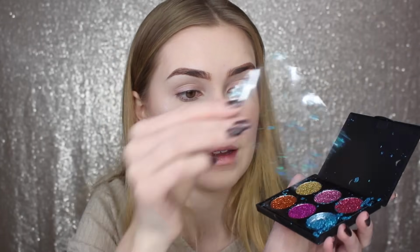So this blue one got a little beat up. Okay, so here is the palette now. Actually super pretty colors. Let's swatch one just to see. Oh wow, they're really loose. Oh my gosh. Okay, that wasn't a very good swatch. Okay. So pretty on my finger. Let's see what it looks like.